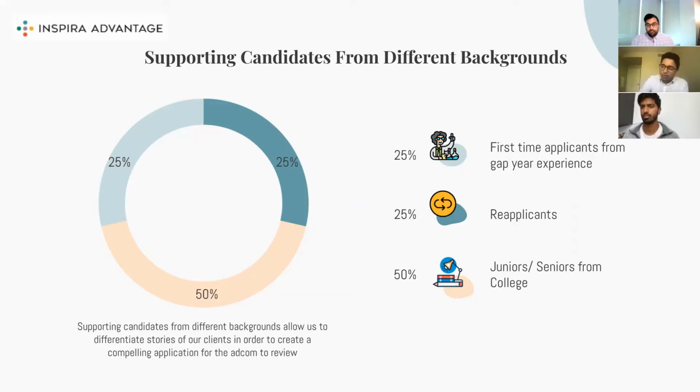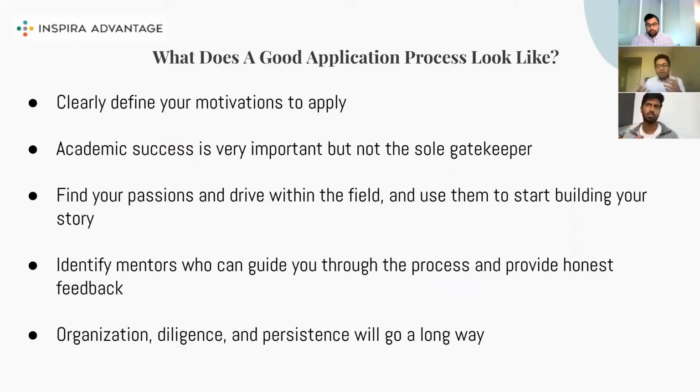But with that, over the last 8-9 years, having supported thousands of candidates, we'd love to share with you some of the high-level stuff: what we see as a good application and what differentiates a matriculant from a general applicant. So Rahul, if you want to kick this off, we'd love to take it from there. And for the audience, please start dropping questions in the chat box. We'll be hitting the Q&A section after this.